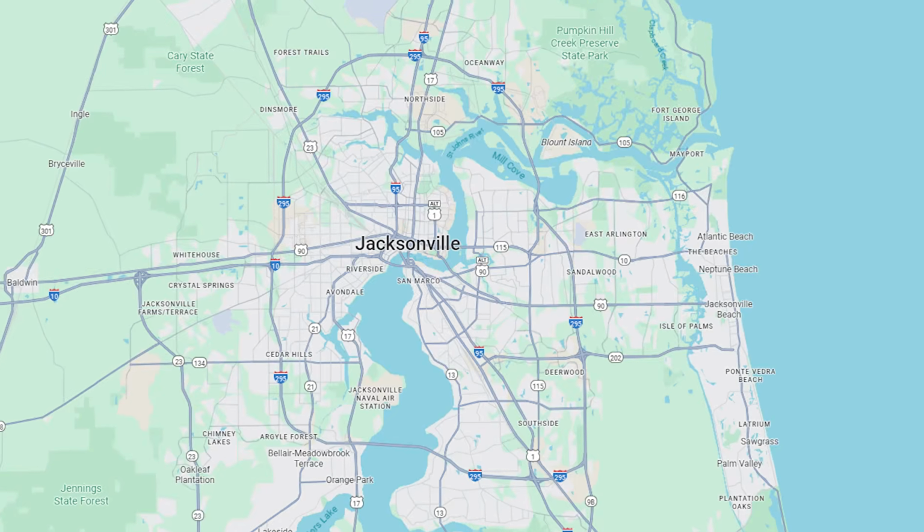So the reason I bring that up is because we are so conveniently placed with the way our highways are with I-95 and I-10, that whether you're going north, south, or west, can't go east. If you go east, you're gonna end up in the water. But no matter which way you're going, it's very easy to get from place to place due to how our highways and our roads are structured here.